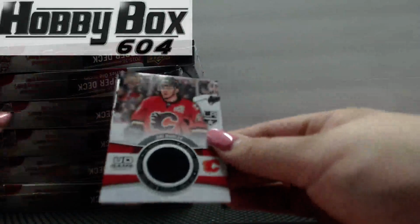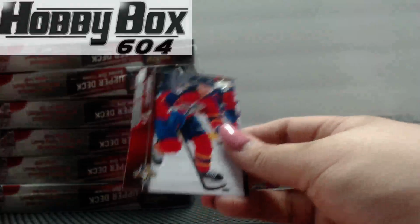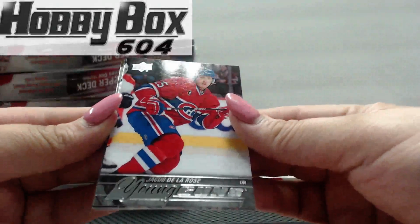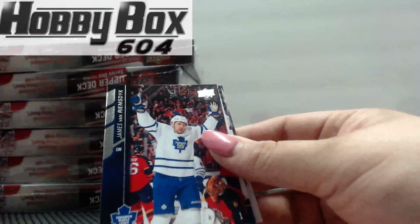Yuri Hoodler Upper Deck game jersey for Calgary. You tired yet, Julie? I'm getting there. Want me to take over? It's all good. I'll let you know. I think the chat people would get pretty mad. Why? She's been the Super Bowl champion from the last three weeks. I've been a lucky sock in the last two weeks. I've pulled so much.